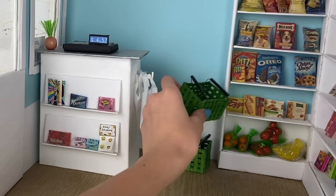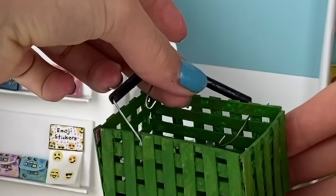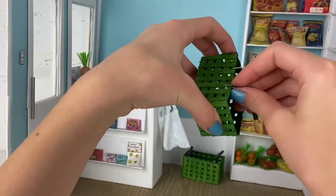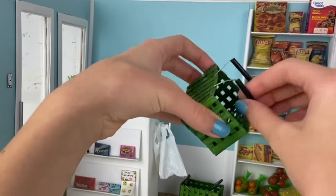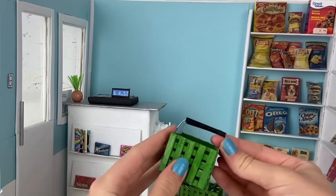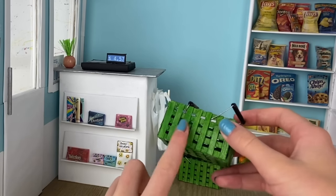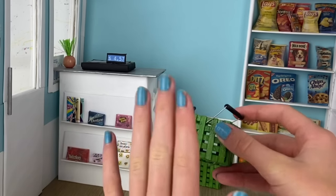And then these little grocery baskets, which are honestly so cute, but yes, they do break pretty easily because they are not the best quality just by looking at them. You can probably just tell. I just do think they are still pretty cute. I glued on every little piece of cardstock and painted it, which took the longest time ever.